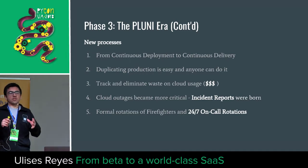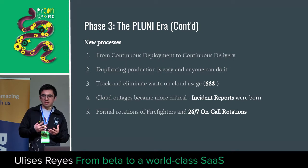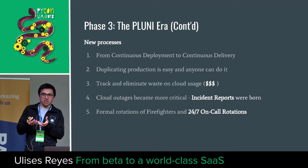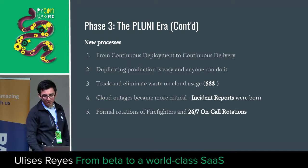Now, as the result of all this work that we did, we created a new set of tools that allow us to duplicate production at any given time. So it was actually really cool that we gave the option to developers to say, hey, you want to test this at a large scale, or you want to see how it looks in production? Well, basically just launch another mini production using the tools, test your code, and then tear it down when you're ready.